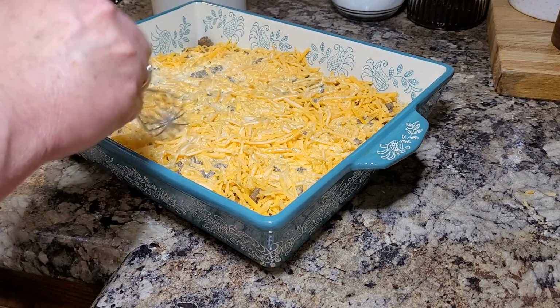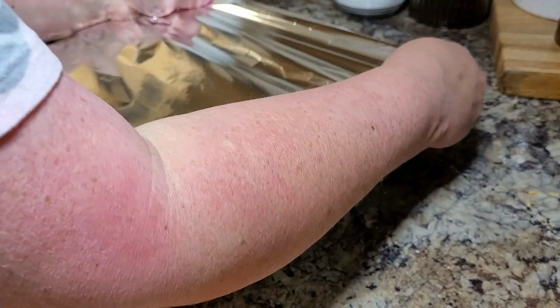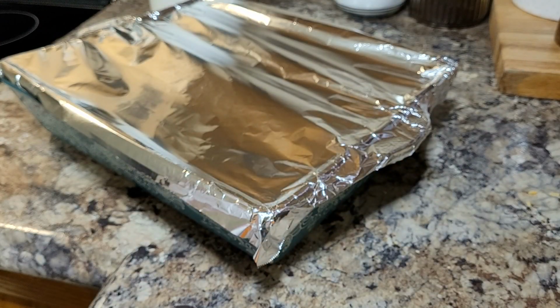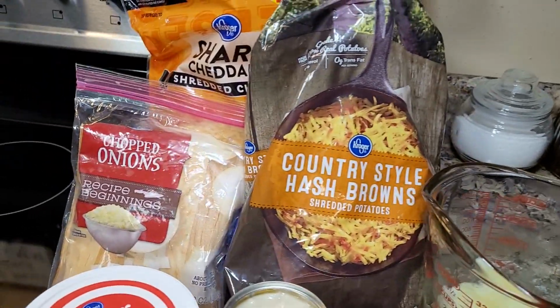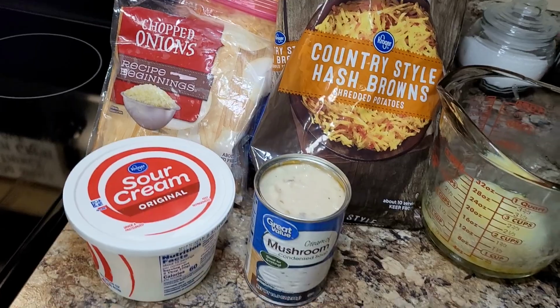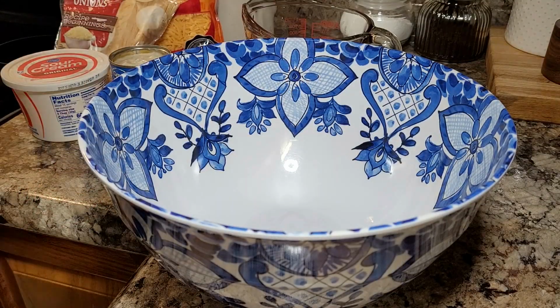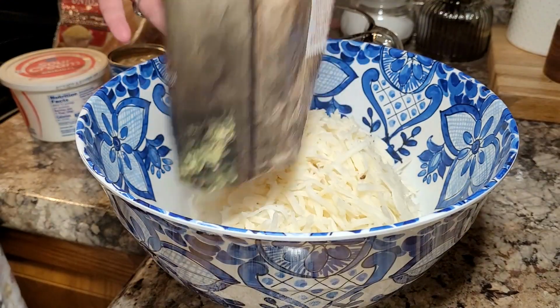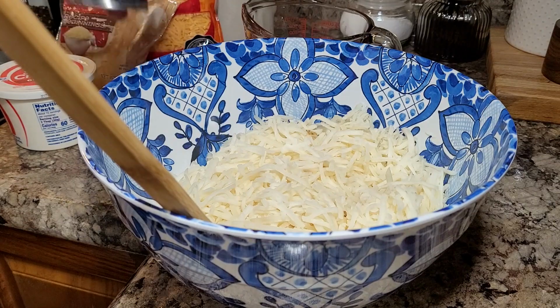Pour this egg mixture over the top of your quiche, cover it, put it in the fridge overnight. Don't worry about it till the next morning. The next dish we like to have on Christmas morning with this is a big tater casserole, and we like to use the shredded hash browns and just put them in the refrigerator the day before you go to make this so they'll be nice and thawed, because that is a lot to work with.